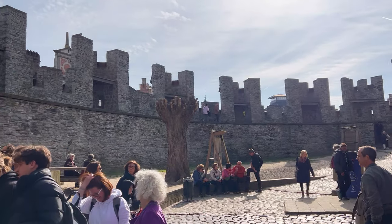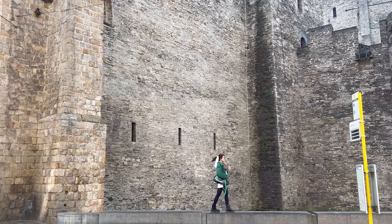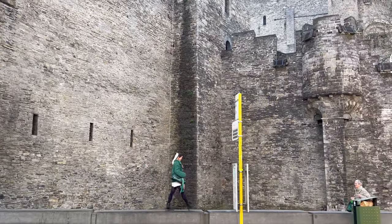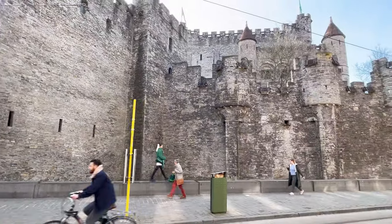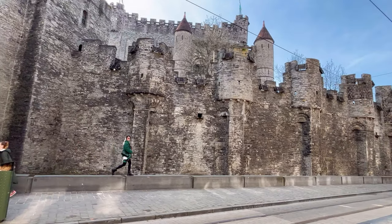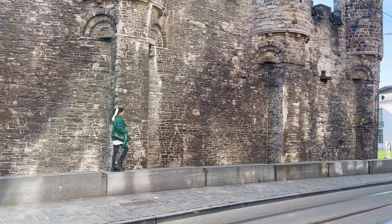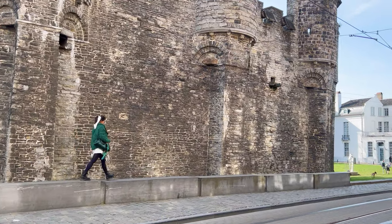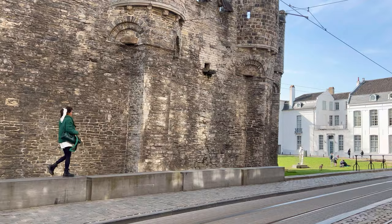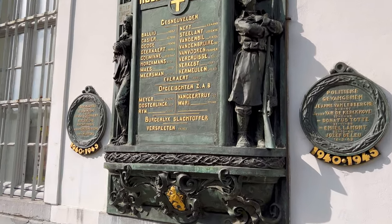If you plan to visit Gravensteen, be sure to check the opening hours and ticket availability. Guided tours are available, and they provide valuable insights into the castle's history and significance. There are also guided boat trips in medieval Ghent. The boat tour down the River Lea generally lasts 40 minutes and is offered in various languages.